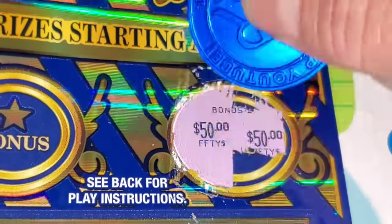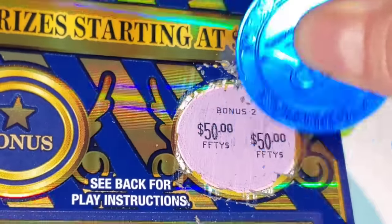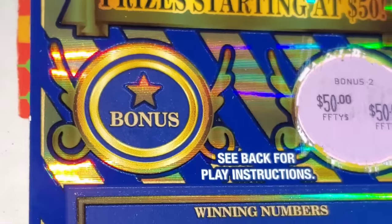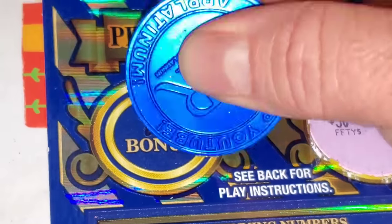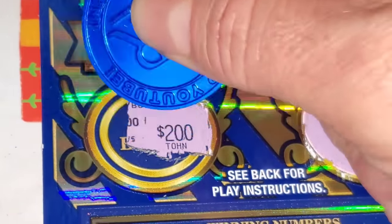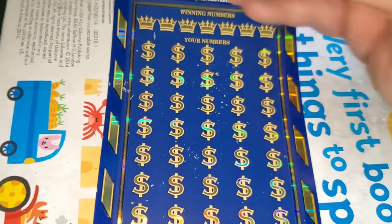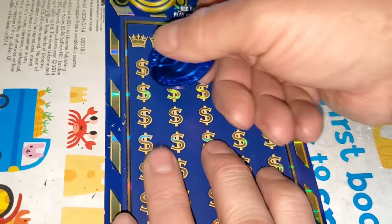You know, I didn't win on this bonus for a long time, and now I've won on it pretty relatively close to one another. A couple videos ago I did that. Anyway. Alright, let's see if we can add to it.